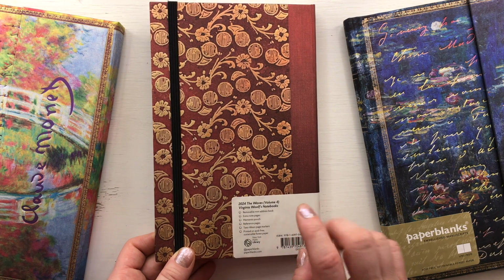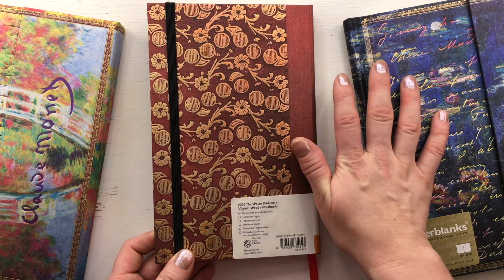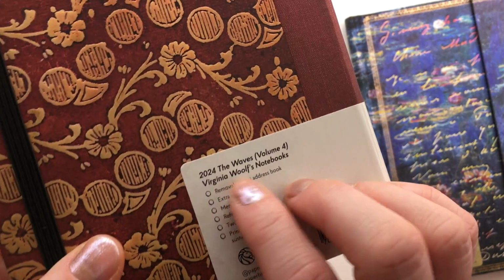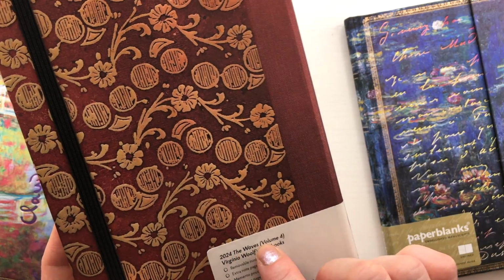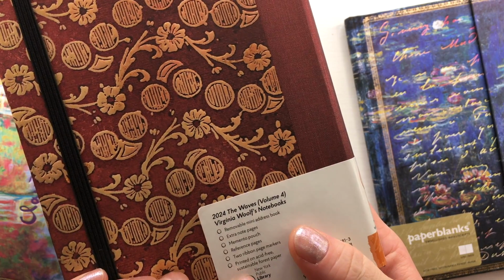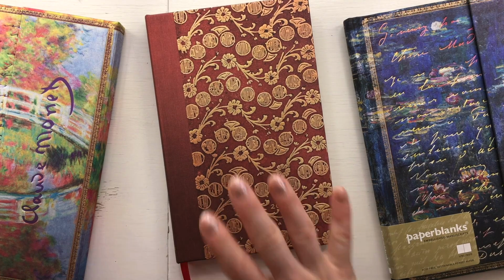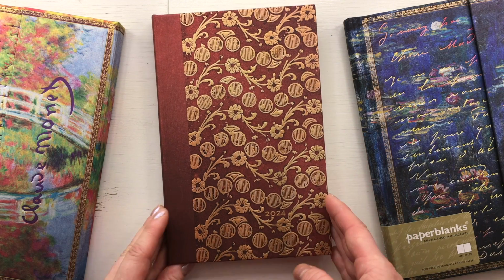What I find neat about this Paperblanks notebook is that these covers usually, I don't know if they all have, but usually they have a story, like a history. This is the same design as Virginia Woolf had in one of her notebooks when she was writing the Waves book. You can see the lion there. That's the logo of the New York Public Library. So they have the original notebook. I just think those stories are neat, and they have them on the website, so you can go look and see where the designs come from.